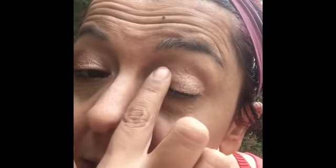Now this highlighter is a very similar colour. So what I often do if I'm out and about is I'll take some with my finger like this, and I will just dab it over the top of that cream to set it, because it is a very similar colour, like so.